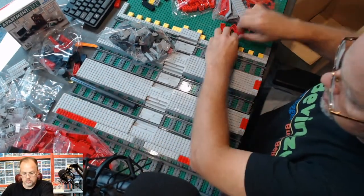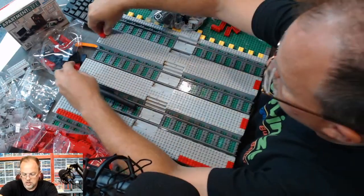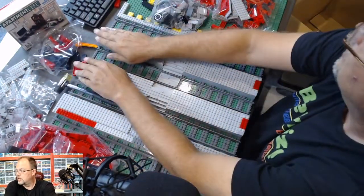Now we got to do this, the other slopes.